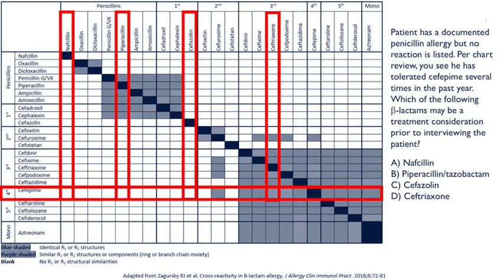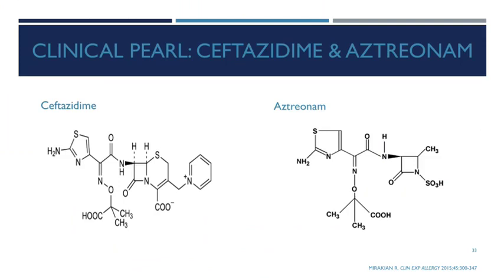I don't know the direct answer to that, but I know that at Moffitt, we use ceftazidime. Is there any relation between ceftazidime and AZTREONAM? Is that what you're talking about? Yeah. Okay. So there actually is cross-reactivity to ceftazidime and AZTREONAM.